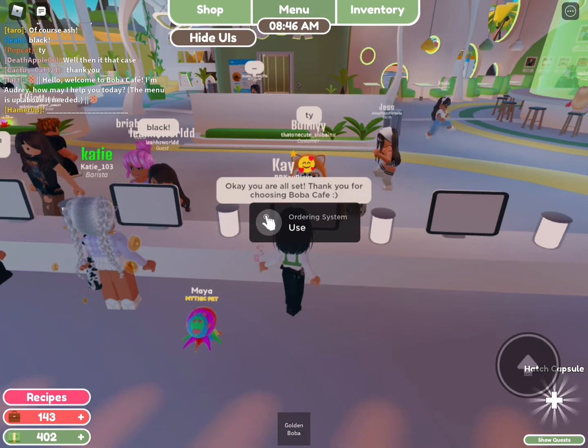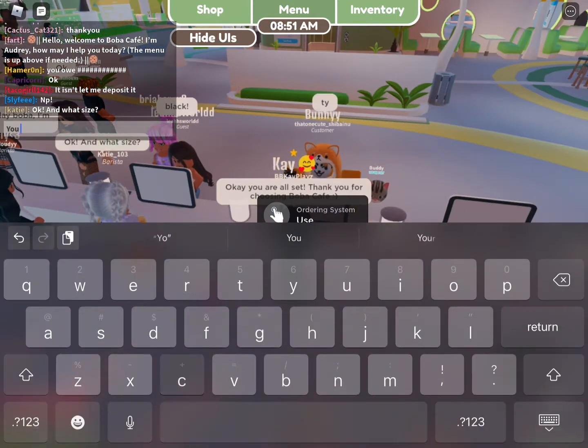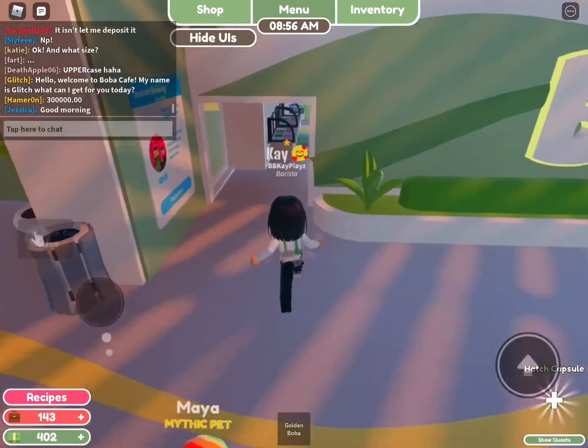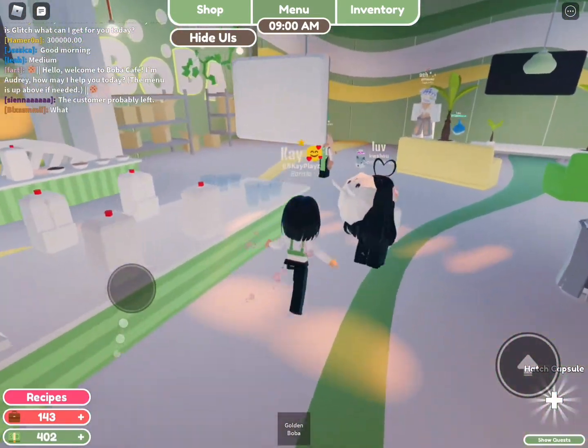Alright, then you can stand here a little bit longer to make sure they know where to go. Usually they will walk over to the spot to pick up drinks, but if you don't see them walk over there right away, let them know that they can go over to the left of you, and that's where they can pick up the drinks.